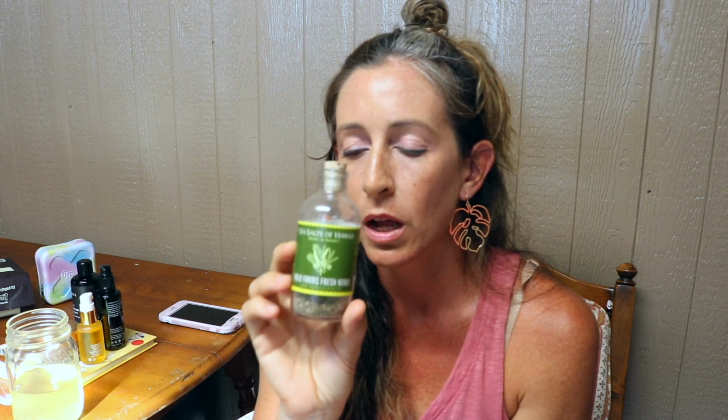I want to tell you about a Hawaii brand that I would love for you to support because I absolutely adore them. It's called the Sea Salt of Hawaii. They are made in Hawaii. This one is called the Nalu Farms Fresh Herbs. They're around $12 a bottle. They are pricey, but they're 100% pure Hawaiian sea salt, and all of the herbs are grown in Waimanalo on Oahu. And I just find I use this on everything.